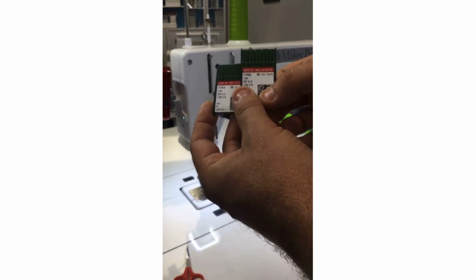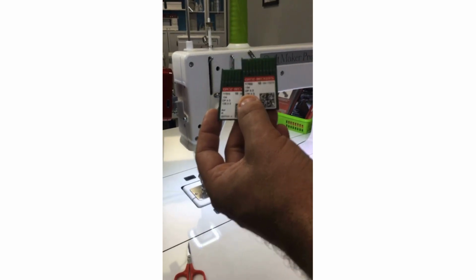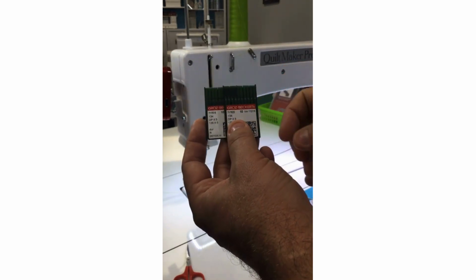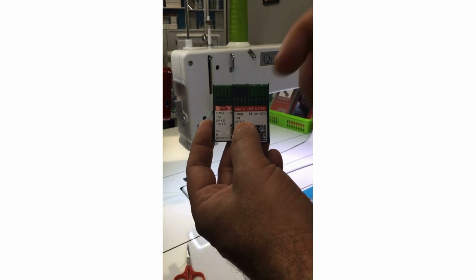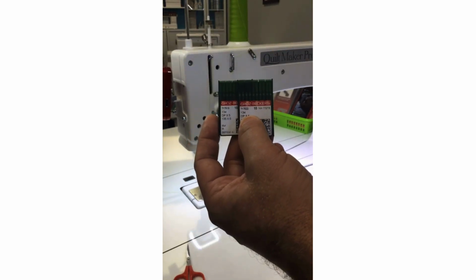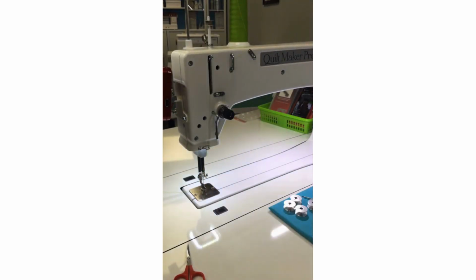There's a lot of imitations out there. And trust me, you'll know. They may look the same, but as soon as you put them in your machine, you'll know when you've got a fake one, that's for sure. So you need these, they're very strong for high-speed sewing, so you need these industrial needles. Again, it comes with 2 packs, but there's more from your Janome dealer.